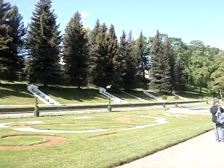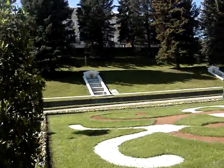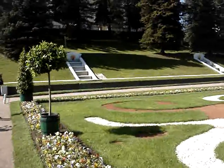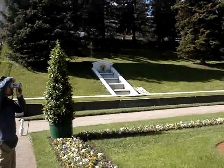Hi, babe. So now the fountains have started. See in the distance there? And see these little things here that are coming down off of the sides? Those are actually little individual fountains.